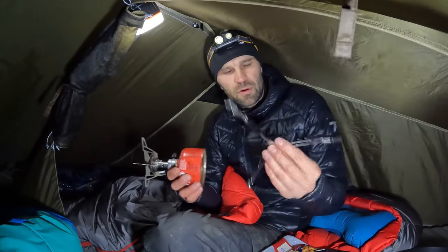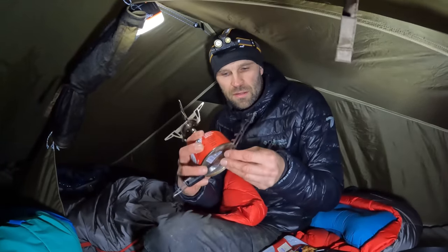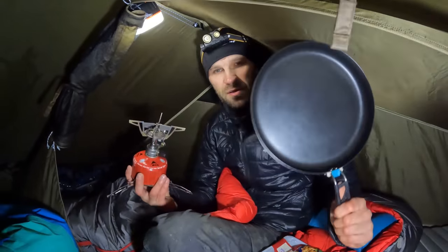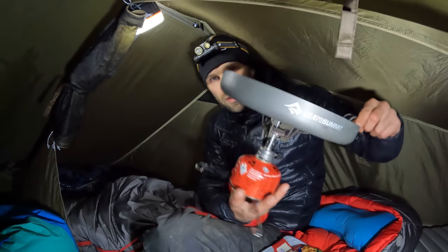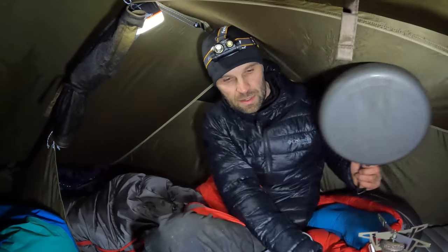So I'm just gonna put a wider base of support on it using this. And the reason I need to do that is because I've got a massive frying pan to use on it. So this is a 10 inch pan. It's a Cedar Summit Alpha pan, 10 inch. So that's just gonna sit nicely on there and I'm gonna cook the whole lot in this pan. Simple.